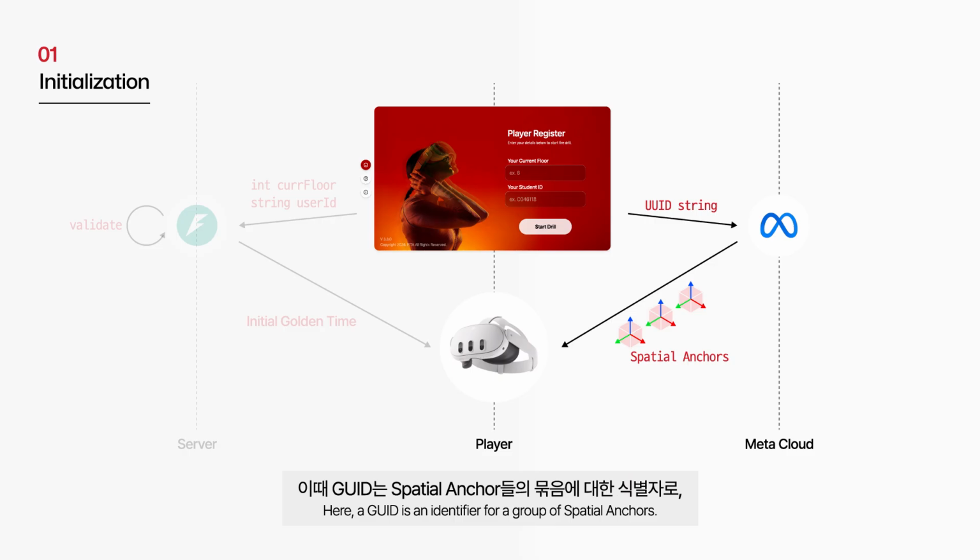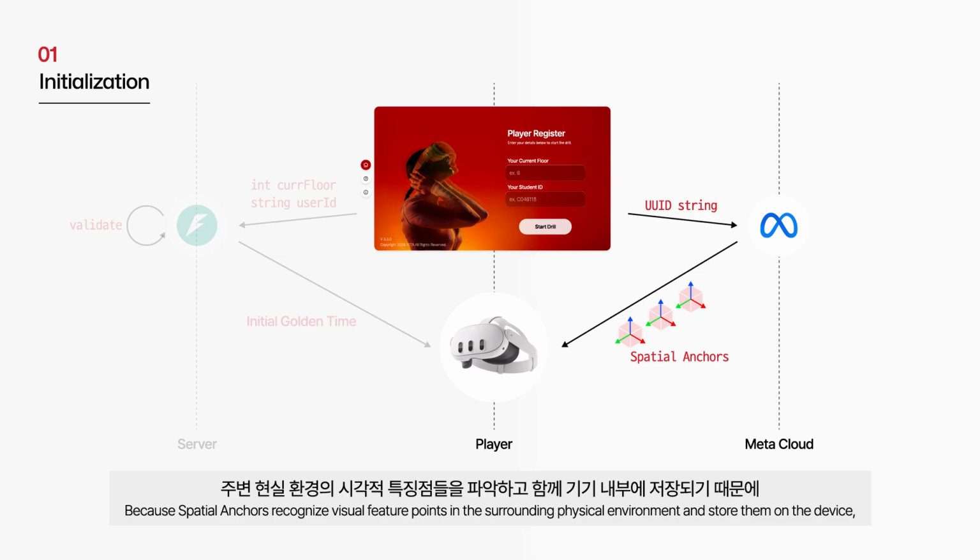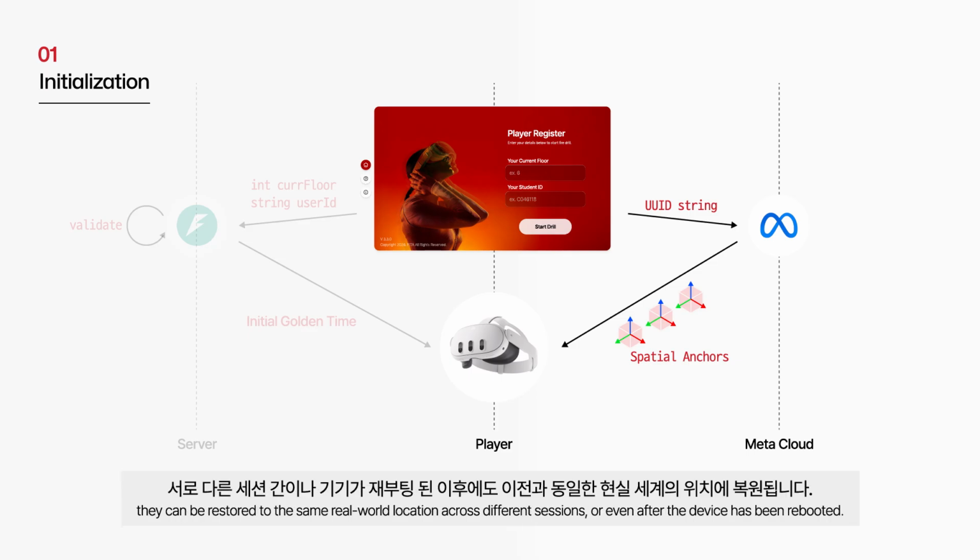Here, a GUID is an identifier for a group of spatial anchors. A spatial anchor is a coordinate system that allows the same virtual object to appear in the same real-world location every time. Because spatial anchors recognize visual feature points in the surrounding physical environment and store them on the device, they can be restored to the same real-world location across different sessions, or even after the device has been rebooted.